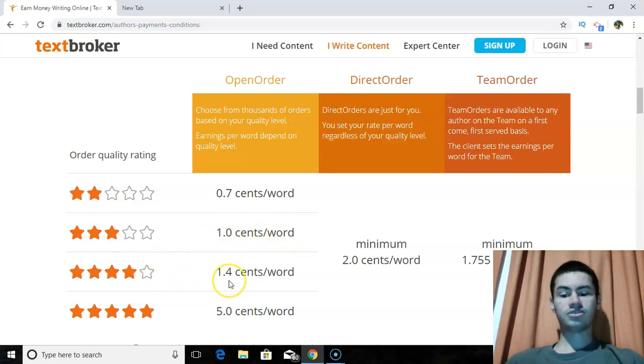And then 3-star gets you 1 cent per word. 4 stars gets you 1.4 cents a word, and then if you're a 5-star writer, you'd get 5 cents a word. So ideally, if you're doing this, your goal should be to get up to the 5-star rating so that you could, of course, make the most amount of money for the same amount of work. That should ultimately be your goal and as you continue doing this, of course, you will get better over time.